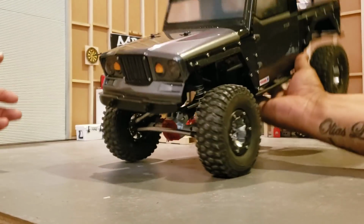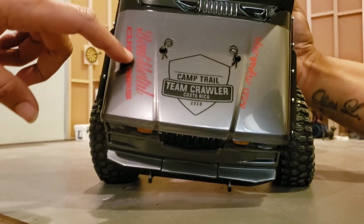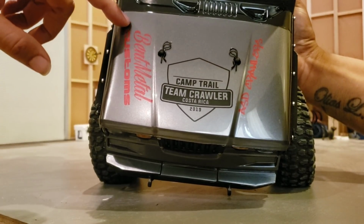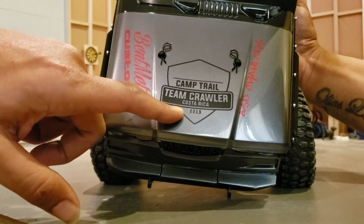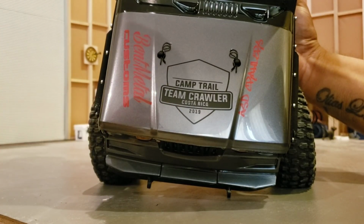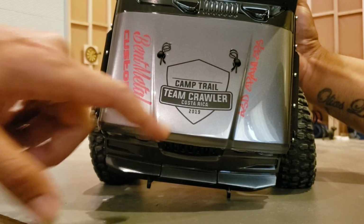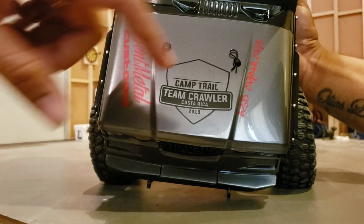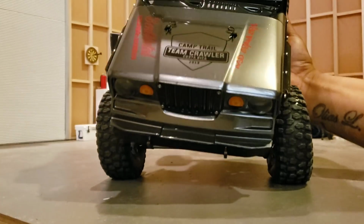Before we could do that though, we had to hop on the computer and get our buddies over at BentMetaL, right? We had to get their decals cut in. We decided to use the logo for Team Crawler Costa Rica. What better way to represent than to have their own logo slapped right there on the hood, right? And as you can see, this is their new logo as of 2019. And then we also had a little ASD Crawler love right there on the side as well.